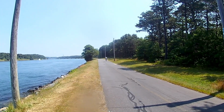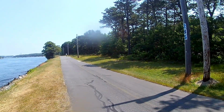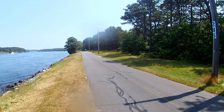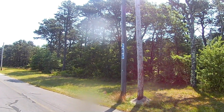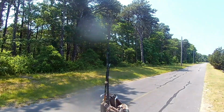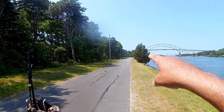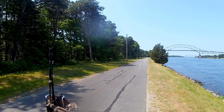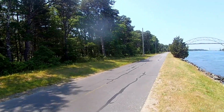All right, spot number 1. So see the poles along the edges here, and this is called the access road on the canal, and that is pole number 285. All right, so every 5 poles, the next pole will be 286, 287, 288, 289, 290. All right, every 5th pole is marked. All right, and that's how you mark precisely the spots.